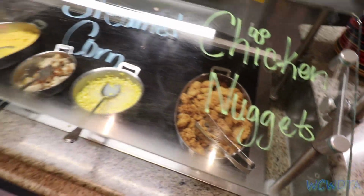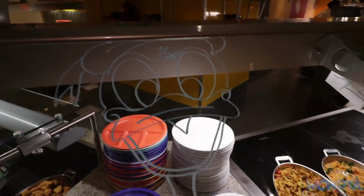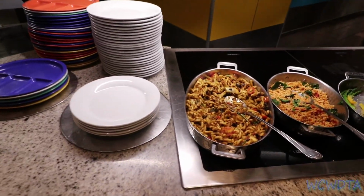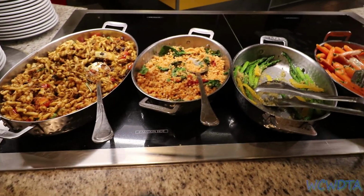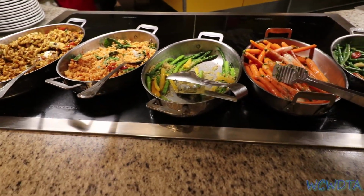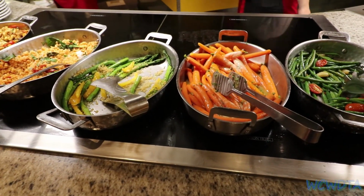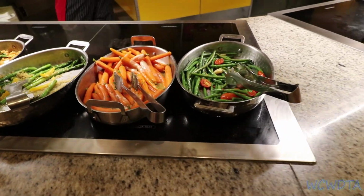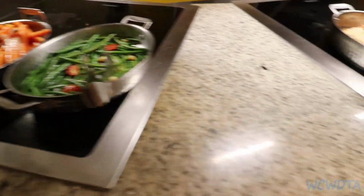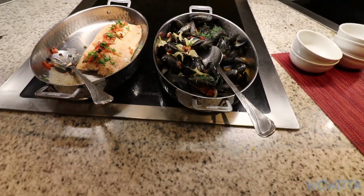And the chicken nuggets. We'll walk over, as you can see, Donald up on top there. But we got the sun-dried tomato pasta, toasted couscous, asparagus with, I don't know, I can't say that. Glazed baby carrots, green beans with roasted garlic, onto your salmon and your mussels with fennel.